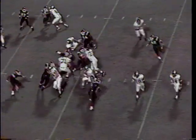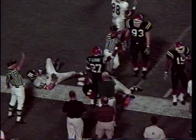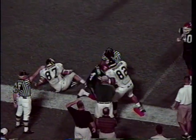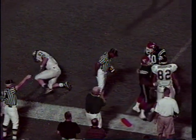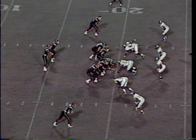Snap it, run the option. Cowan cuts it upfield at the 5, spins away, trying to get away, fumbles the ball into the end zone. Recovered there by Louisiana Tech. Caught, was going down. Before he went down, he fumbled it into the end zone. And Tech recovered it right here on the sideline. Touchback brings it back to the 20-yard line.